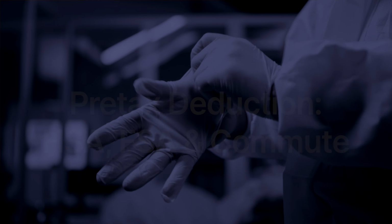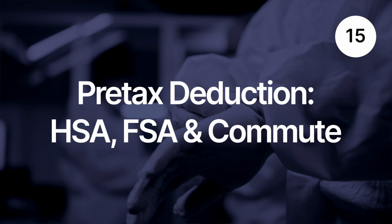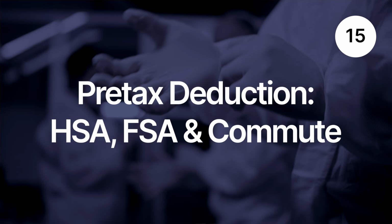You'll learn to live on less, pay less in taxes, and you're putting more of your money to work for you in the market. Number 15 item to check on your paycheck. Let's get into other pre-tax deductions such as HSA, FSA, or even commuting cost.